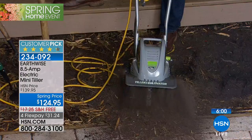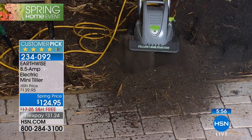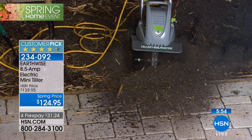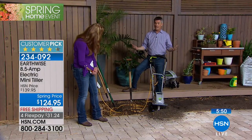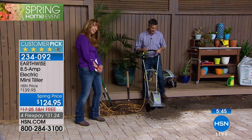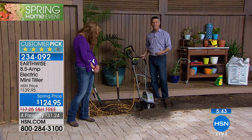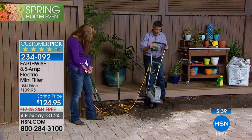Yeah. And so now I hold on with two hands. Oh, that's a great shot of seeing it going to work. Oh, yeah. Look at that. Now, if I let go at any point, it stops, because if I let go of that bail arm, it's going to automatically stop. So it can never get away from you. I mean, even though I'm digging a giant hole right there. But what you're able to see is how it does really turn that soil. It is fantastic. And this is all with the wheels down.